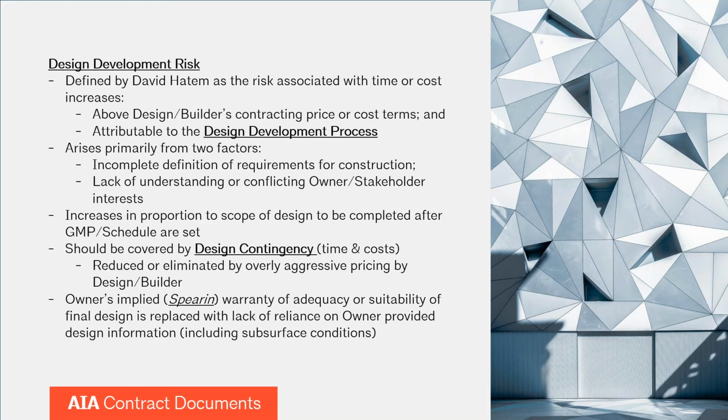David refers to this as the A minus B equals C claim, or the A minus B equals C risk, where A is the actual cost of the work minus B, the design builder's proposed cost for the work, equals C, the value of the claim against the design team. And the basis for this claim is really attributable to the design development process. And just to talk about that for a little bit, I know everyone on this call is familiar with that process. You take the owner's design criteria and you advance it into a set of requirements for construction of the work.